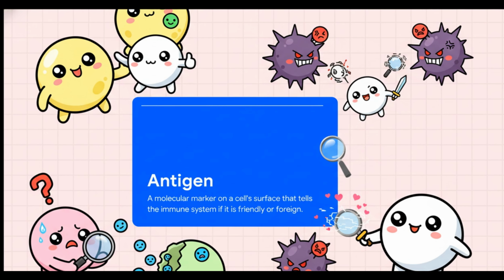Now, how do they know who to fight in the first place? Well, immune cells rely on things called antigens. Think of an antigen as a microscopic ID tag sitting on the surface of a cell. When your immune cells come across antigens on germs, boom, they destroy the germ. But in lupus, the ability to read these microscopic ID tags goes entirely awry. The immune system literally starts reading the friendly, endogenous markers on the inside of your own cells as if they were dangerous pathogens.